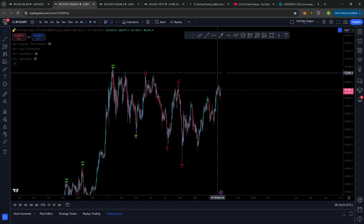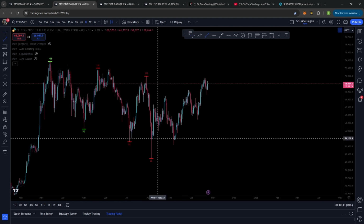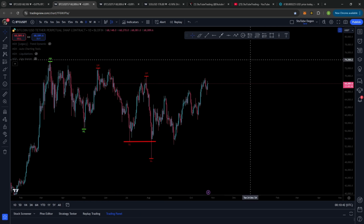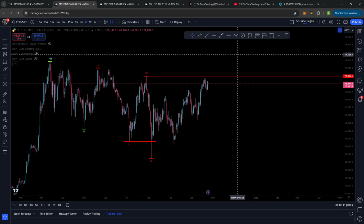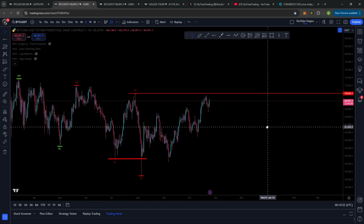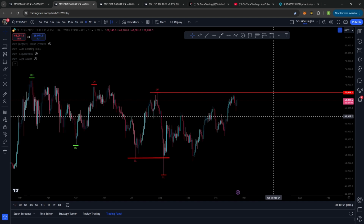Remember I was talking about that structure at 70K wasn't broken, because these are not my signals. This is the auto charting tools, okay? And notice that it agrees with the same thing. We set a lower low, which means we confirmed this lower high. That's just additional confirmation that, hey, this resistance level, it's still a real thing. Although I personally feel like we are going to break out anytime.